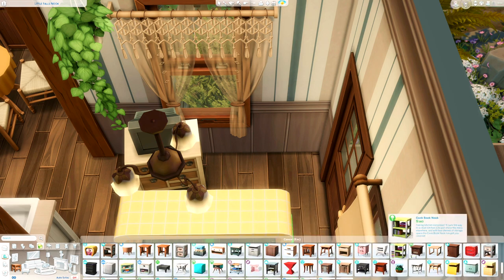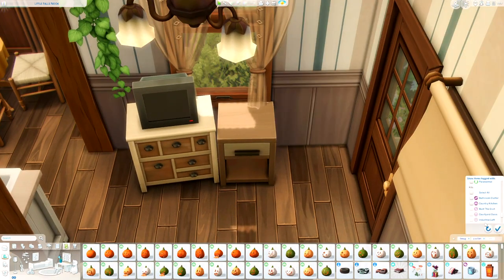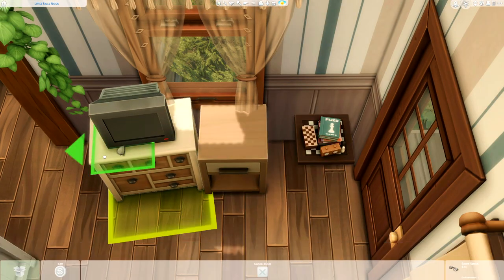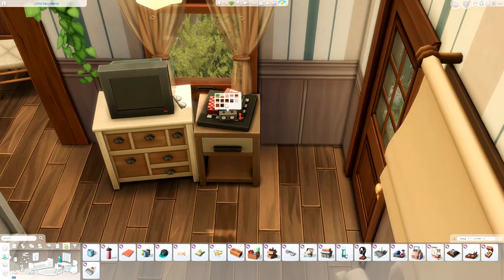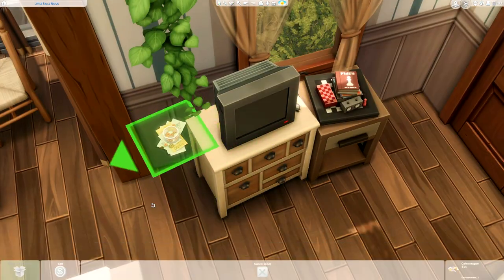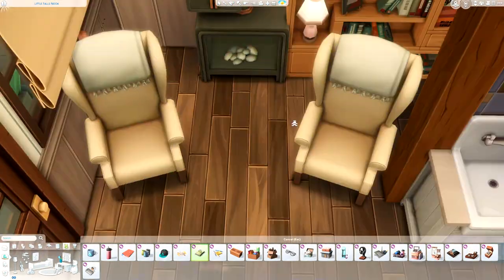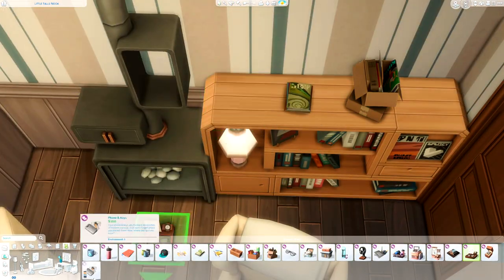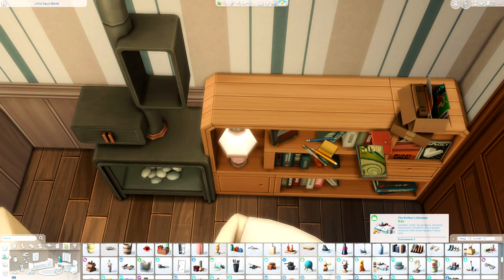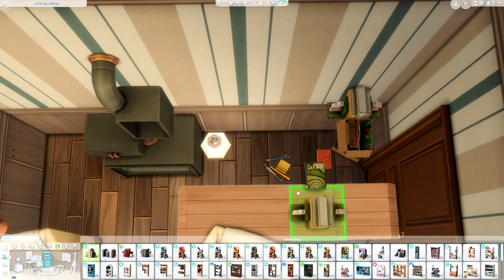At the beginning I was like, no, I'm not gonna buy kits because I don't want to buy kits. And then when the Blooming Blossom, whatever the name is, the plants kit came out, I was like, oh, I'm buying this. I love plants, guys. And still I wasn't too happy with it, to be honest.